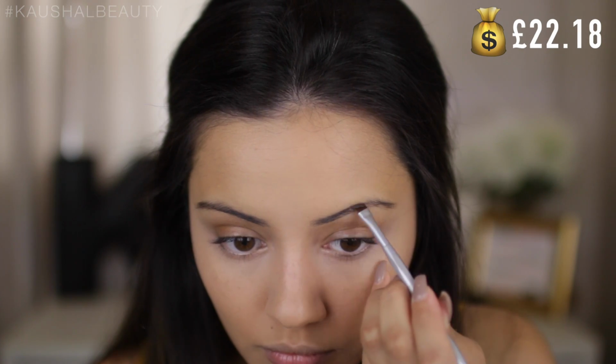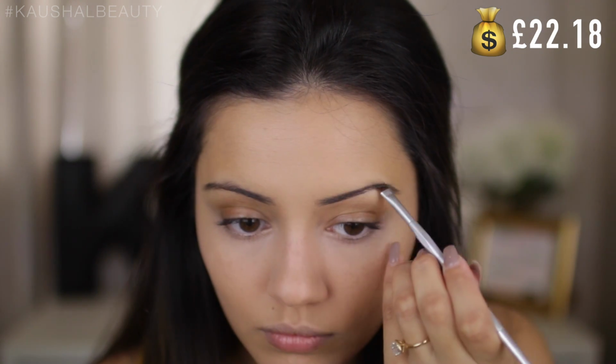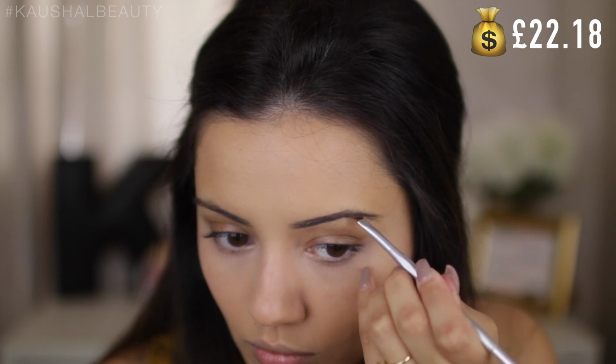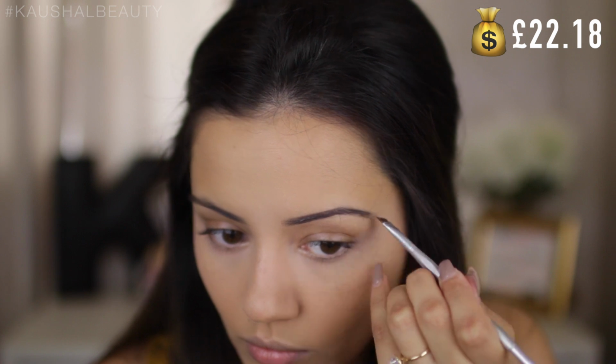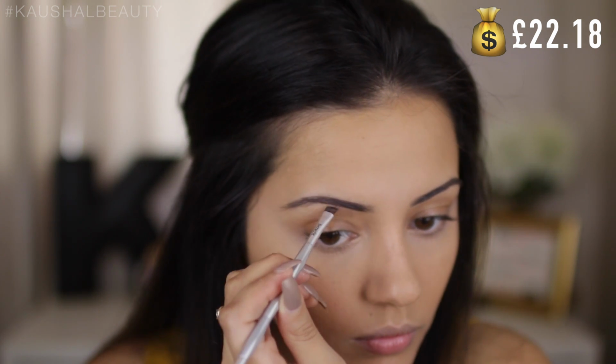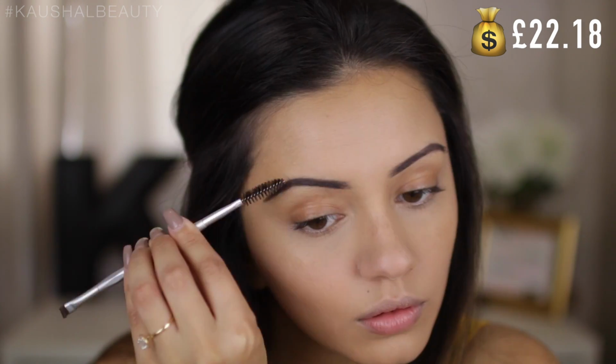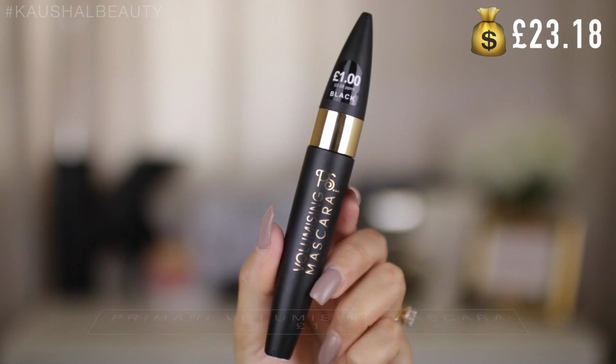I'm using the Freedom Makeup pomade here, in the shade Ash Brown. This is practically the same thing as the Anastasia Beverly Hills eyebrow pomades, but this is obviously a fraction of the price. I actually think Freedom Makeup and Makeup Revolution are from the same company.